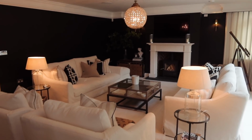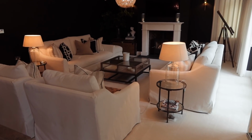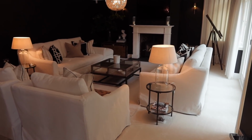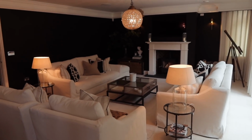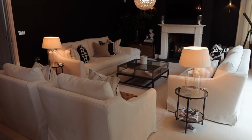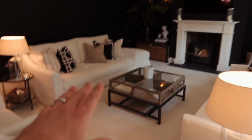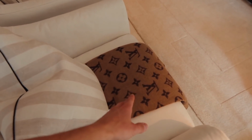But essentially what we've done is we've taken the sofas that were in Lydia's office, like I mentioned last night, and we put them in here because they're just fuller, they're bigger, they fill the room out a lot more. So that's one of the things that we've changed in here. We've kept the same side tables, lamps, coffee table in the middle, and I think Lydia's put some new cushions in the room and this Louis Vuitton throw.